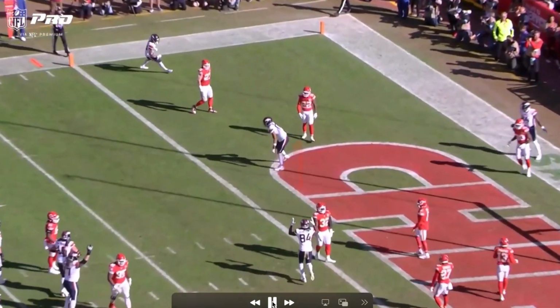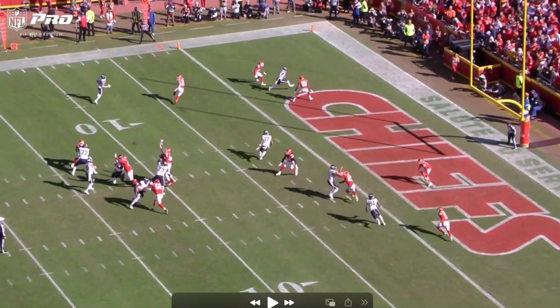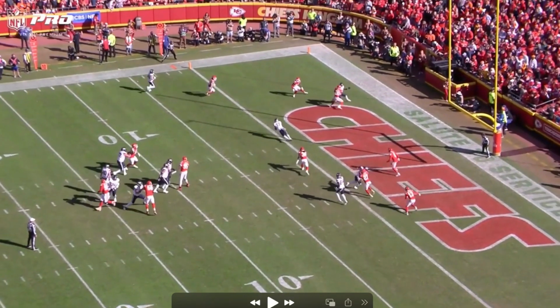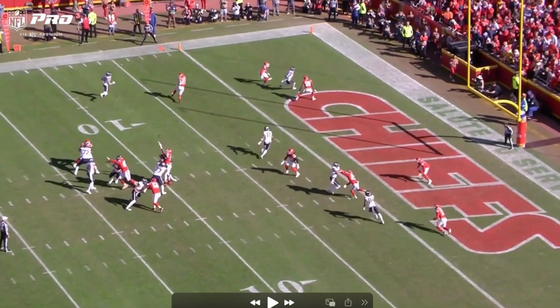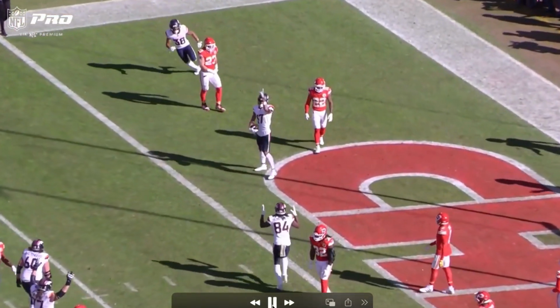This is just really good play design from Sean Payton, understanding the Chiefs' tendencies and running a nice route combination that gets a wide open, easy throw for Bo Nix, and this ends up being the first touchdown of the game.